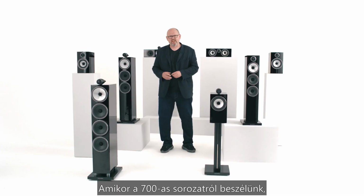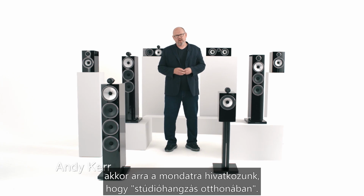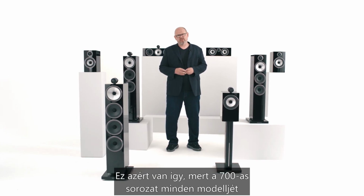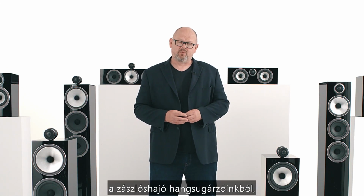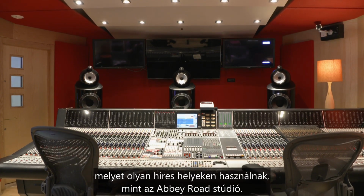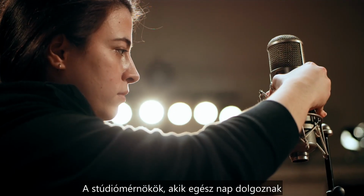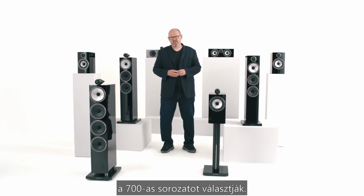When we talk about 700 series, we refer to the idea of studio sound coming home. That's because every model in the 700 series is empowered with as much technology as we can give it from our flagship range of loudspeakers, the 800 series Diamond, as used in places as famous as Abbey Road Studios. Studio engineers who spend all day working with 800 series Diamond loudspeakers, it's the 700 series that they choose.